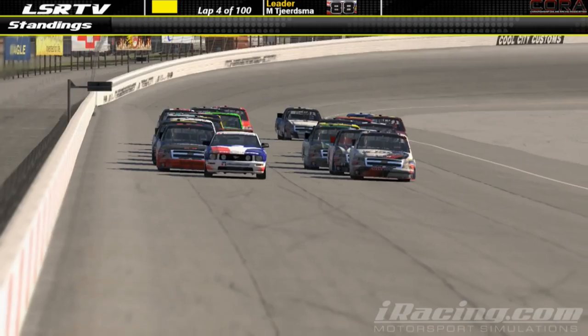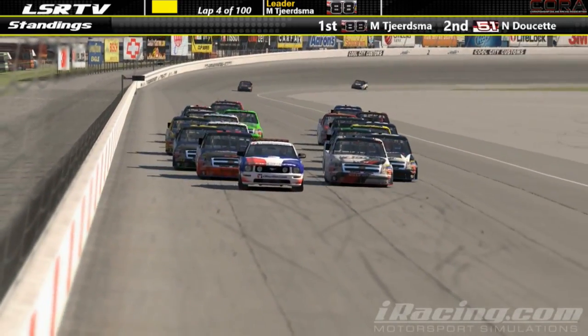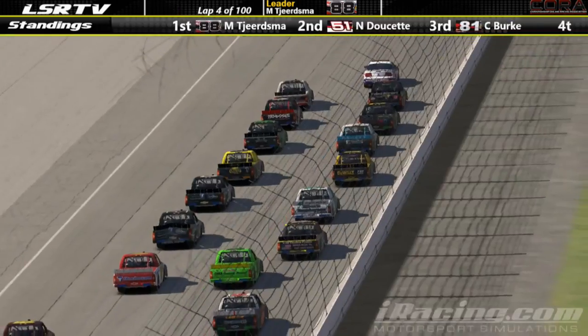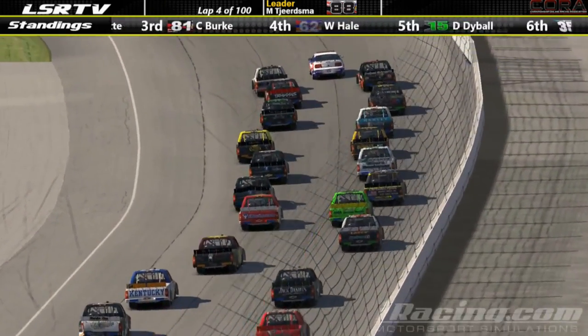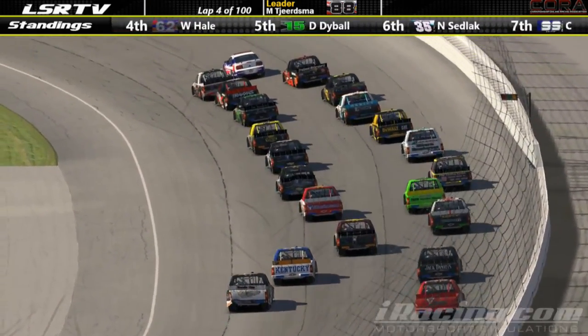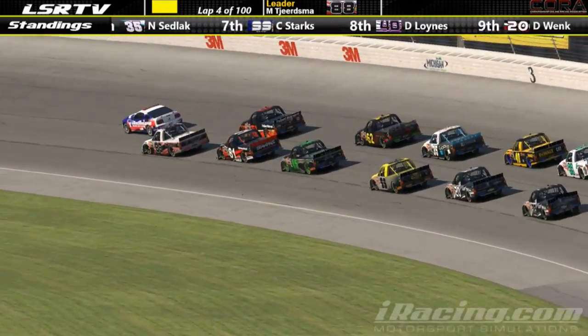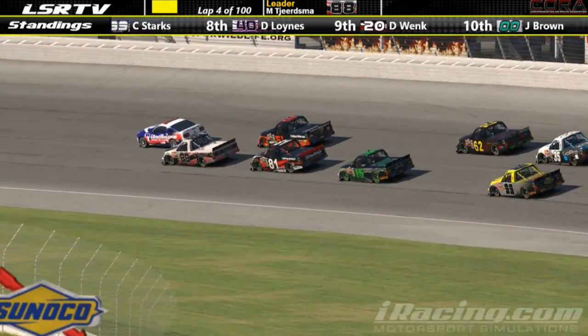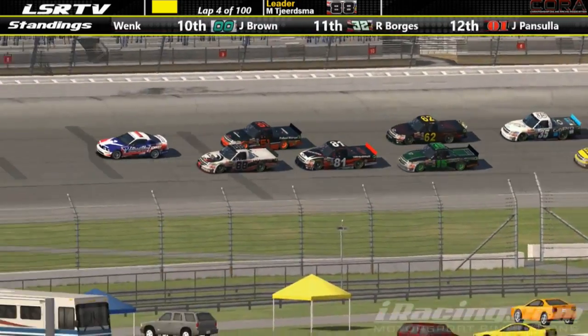Well, this is going to be neat to see. We're going to have 2 different strategies. We have the 54 truck electing to drop to the rear. He's damaged. We have the 32 truck of Ryan Borges, who's going to be starting mid-pack with a lot of rear-end damage. That spoiler is all banged up. I mean, it is completely concave. So on this restart, it's going to be really interesting to see how the rear end of that 32 truck handles mid-pack. Alright folks, and once again we're getting ready to go green.